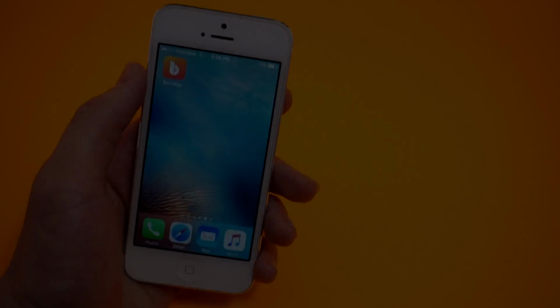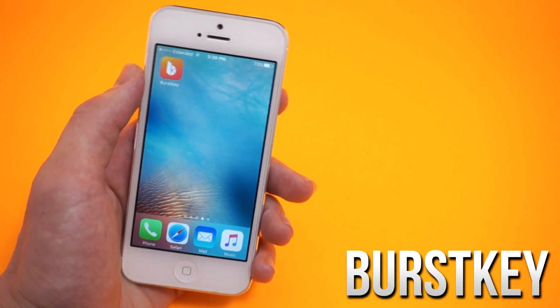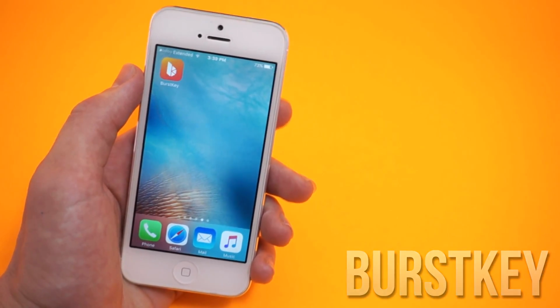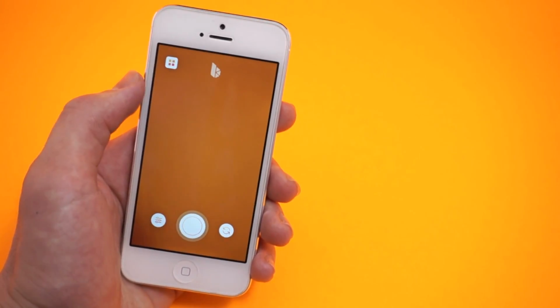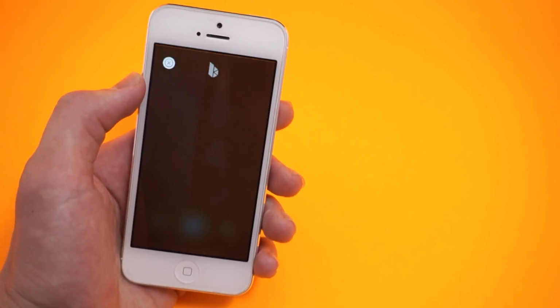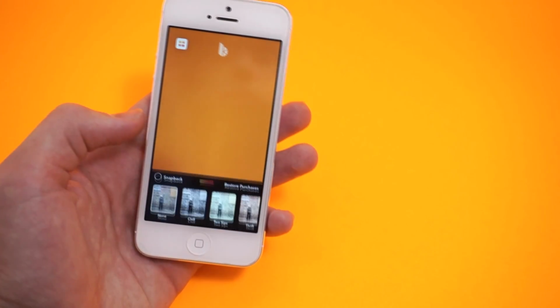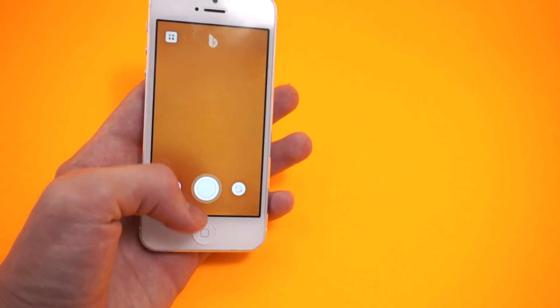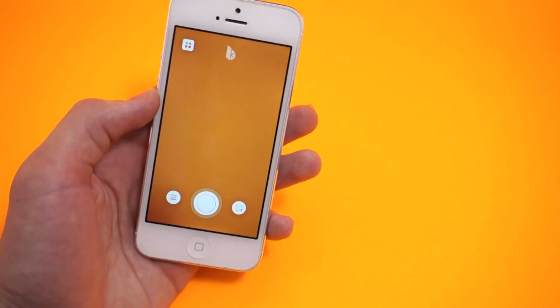Jumping straight into it, the first app is called Berski. Berski is free and allows you to create animated GIFs directly on your iOS device. So we just launch it. It's got a very simple layout. At the top left, we have all of our animated GIFs we have already created. Bottom left, we have different filters we can apply to it. And at the bottom right, we have the option to use the front-facing camera.